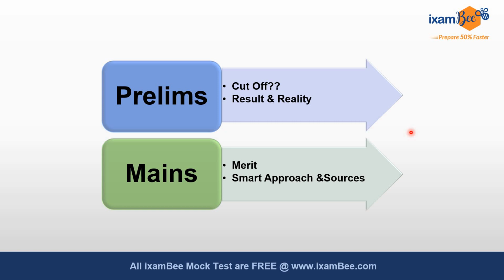Please face the reality here. The mains is on 29th of January. You have only 28 days in your hand to prepare for the mains, and prelims was only qualifying. There might be a week before the prelims result comes, and this will considerably reduce the time in your hand for preparing for mains. Mains marks are calculated in the final merit list.